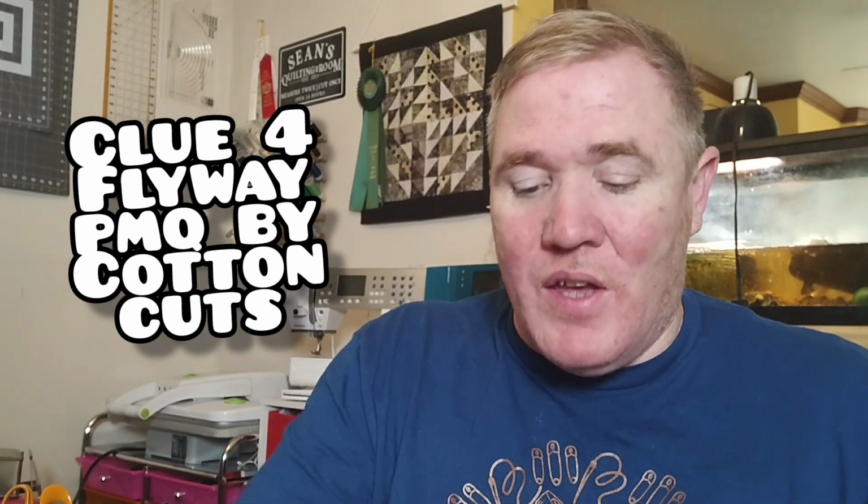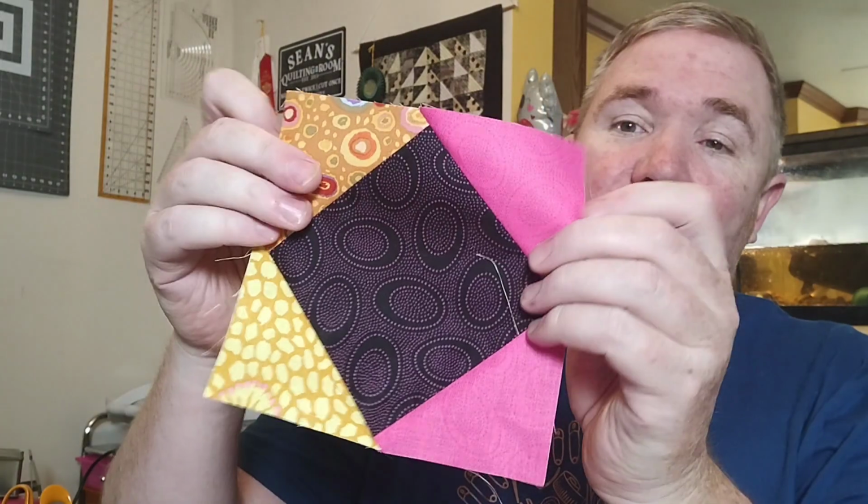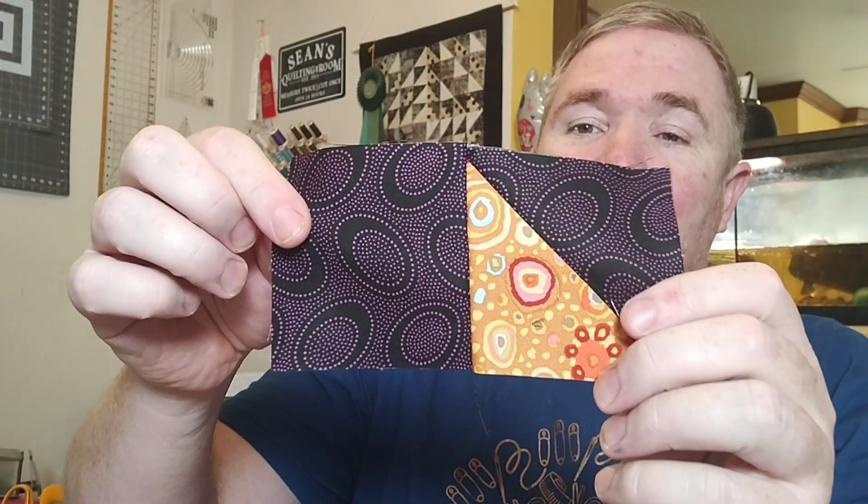The next project I want to show you some progress on is Clue 4 of the Flyaway Puzzle Mystery Quilt by Cotton Cuts. Last week I showed you this little section that I had worked on, and since then I've done a little more work on it, mostly on yesterday's live, and that's one of the other sections. And then this one here as well.